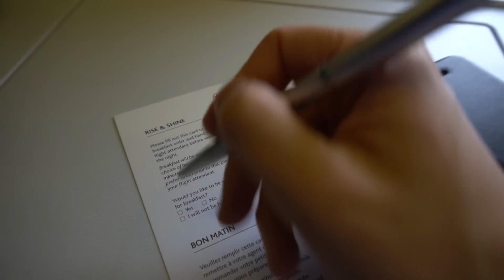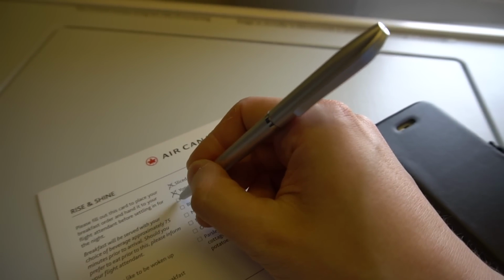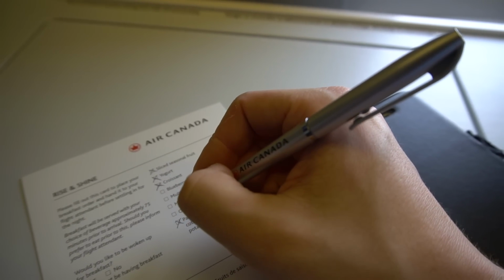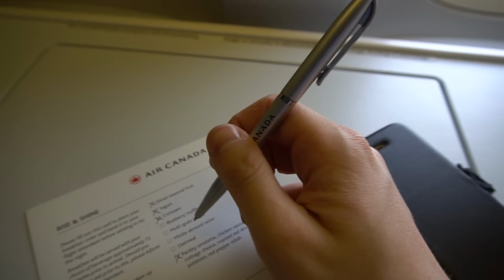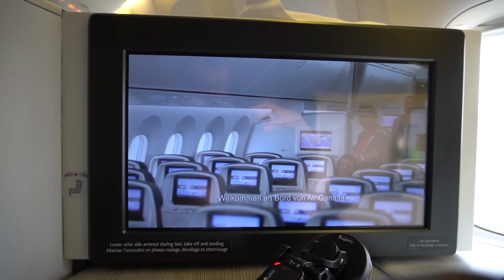Here I'm doing the paperwork for the breakfast. This may seem bureaucratic, but it is actually a good thing since that means that you have freedom of choice. Sliced fruit, yogurt, a croissant and an omelette. Sounds decent, right? After those formalities, it's time to turn our undivided attention to Air Canada's safety video.